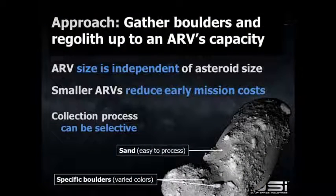Another good thing about the gather materials approach is that the ARV size is independent of the asteroid size. You could do smaller ARVs in the early days to reduce mission costs, and the collection process can be selective. There are different colored boulders on Itokawa, for example. You might want to go for a specific color. You might want to go for sand and gravel because the processing step that you're going to bring it back to put it into would like it already crushed. You can gather the already crushed materials if you've developed at the beginning a gathering of materials approach as opposed to a swallowing of an asteroid approach.